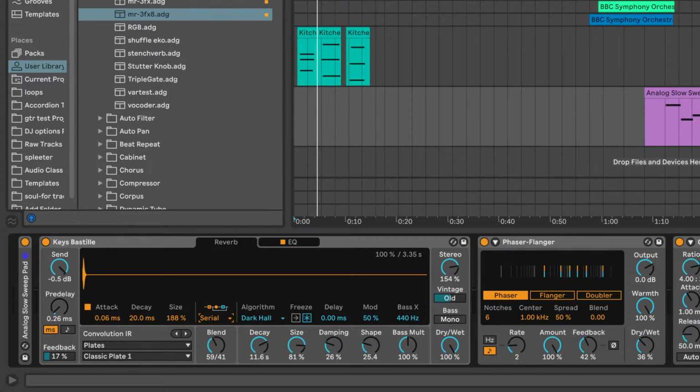You can also have a freeze that adds content to it. So instead of just being frozen, you can modify the freeze as it goes on by playing new content into it. So I love this.